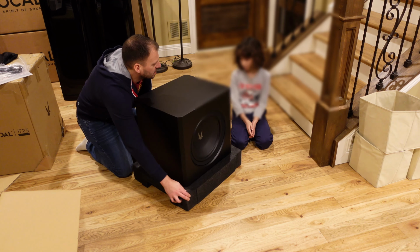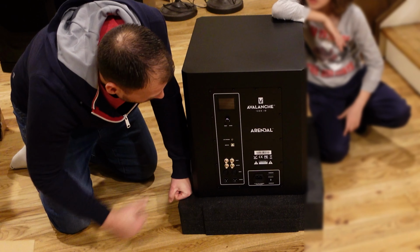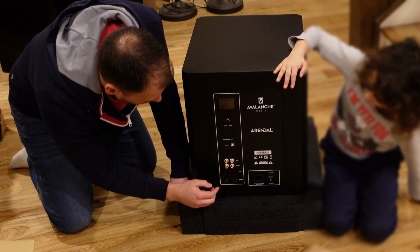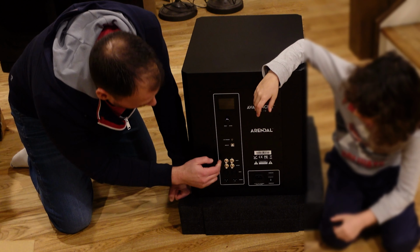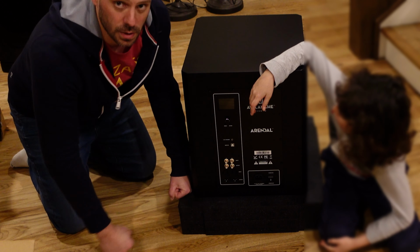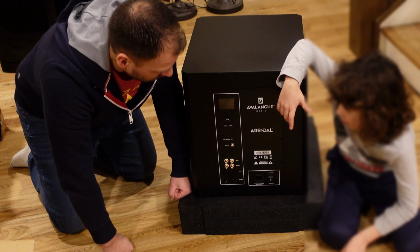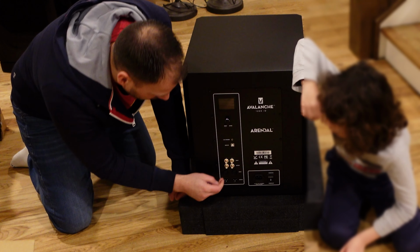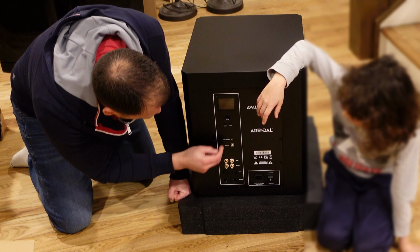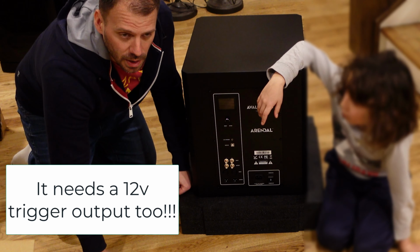We take a look at the back. So looking at the back, we've got our power switch, power cord connector, and then XLR and RCA inputs, dual inputs, dual outputs, which is nice. And there's a lot of configuration and programmability and so on available within the settings of the subwoofer. And I like how there's both an input and an output loop connector. That's great. We've got a USB port for service. We've got a 12-volt trigger. That's awesome. I may take advantage of that versus the auto sensing.